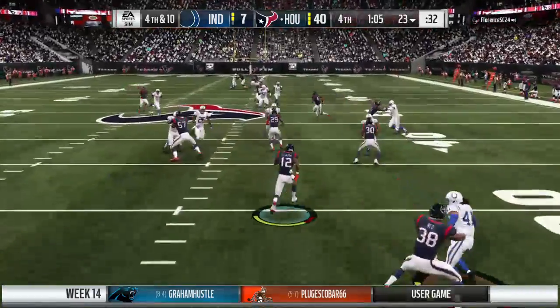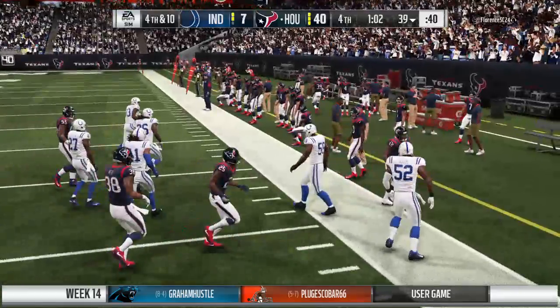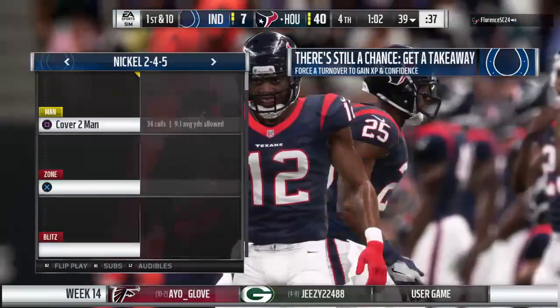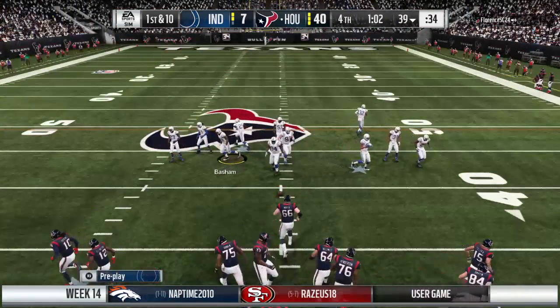Here's Ellington. And he's going to be out of bounds at the 39. And the Texans set to come onto the field. They have the big lead here late. They protected their home turf well, didn't they?